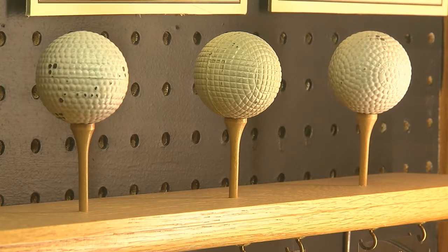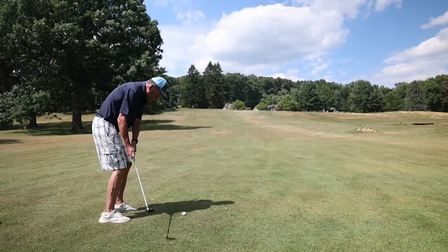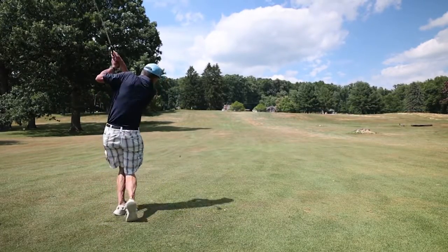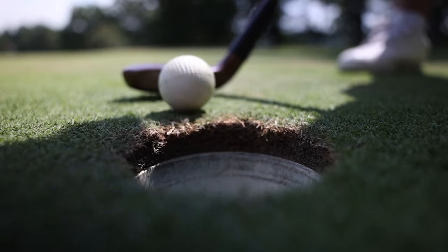We have the history of the balls, from the feather ball the whole way up to the new balls up today. It's a very unique course, and this is where golf in the United States began. So it's very historical. When you just think of that fact, this is where it started.